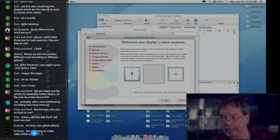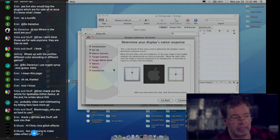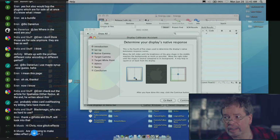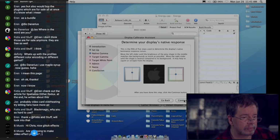This one actually is making slightly better sense. But that's because that's a sane output value. And the dark ones are not making any sense at all. In fact, that actually just freaked it out. We'll have to avoid that. And the video died. Cool.